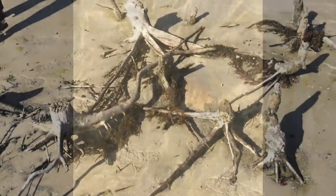Okay, so here's what we just found. It's a crab claw. I don't even know if you want to touch it. And so probably a bird or something came along, and probably ate the crab and left part of its claw.